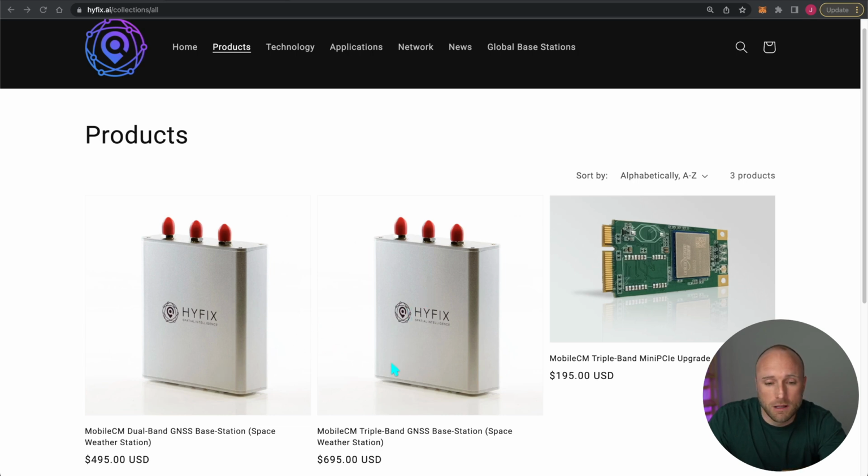So really, if you look at that regard, it is a potentially much better value because its earnings potential is much higher. Now, for people that already have the dual band, you can actually order the upgrade card. I ordered mine for Black Friday in November of 2022, and I got this on sale for, I believe it was $145, and it just came in the mail for me last week, and I just recently installed the triple band upgrade card, so now my miner is now a triple band earning miner.